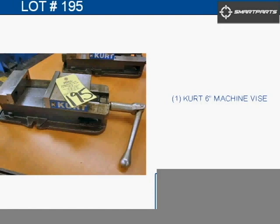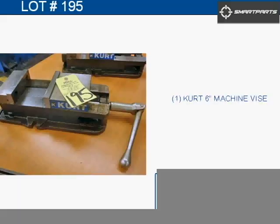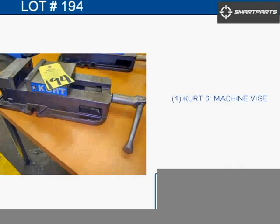Now the Kurt vises. 100 again, 100 a quarter, 125. They were bringing $750 a couple weeks ago. 100 a quarter, bidding on the web. 100 and a half, 150, guys, now 175. Get 2, 2 and a quarter, 2 and a half. Anybody else at 250?